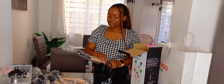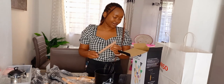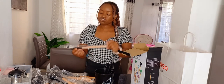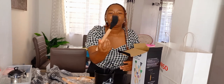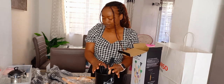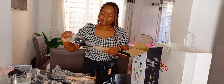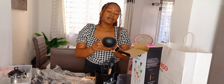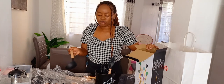And then we have this brush, you guys. I'm trying to check what it's called on this thing. It's called a basting brush. This one is for baking. I've really been wanting it. And then it comes with a ladle. It's called a ladle, guys. I'm going to be reading from here because honestly I don't know all the names of these things.